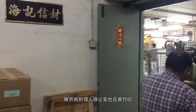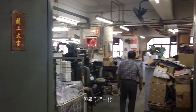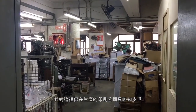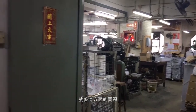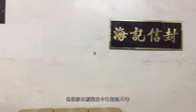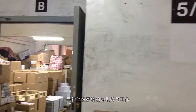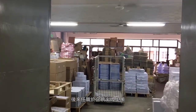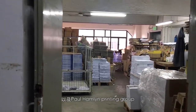My own office is in Wong Chuk Hung, but like you, I only have a glimpse of the printing companies still working here. I'm going to talk to Norman de Brackinghe, who is an expert printer and has been in the business for over 60 years, first working in his family company, and then for Penguin Books, and for the large Paul Hamlyn printing group.